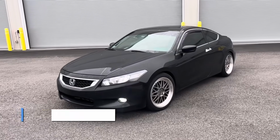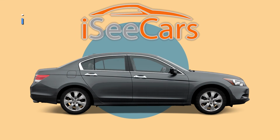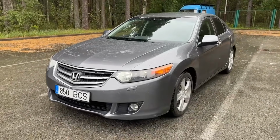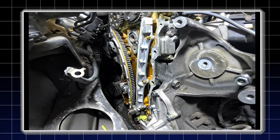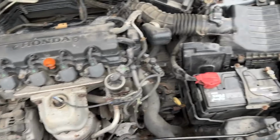The 4-cylinder Accord from 2008 through 2012 is the bulletproof gas sedan choice. IC Cars gives the Accord an 8.8% predicted chance of reaching 250,000 miles, and that number reflects a design people have trusted for years. The naturally aspirated 2.4 K-series engine is simple by modern standards, with a timing chain, normal parts availability, and enough power for school runs, highway merges, and a full trunk. The conventional 5-speed automatic is not glamorous, but it is familiar, and familiar parts are usually cheaper parts.